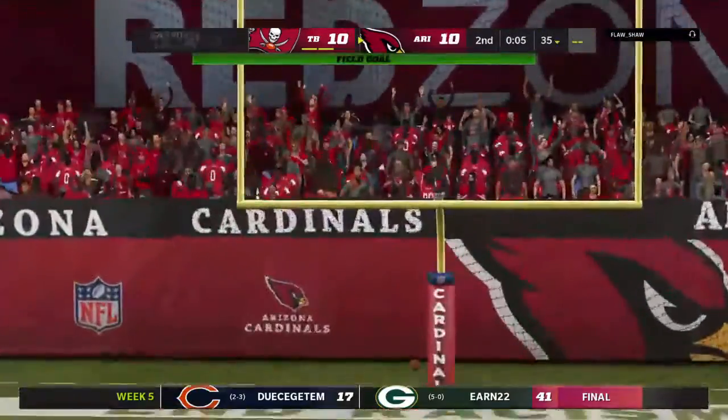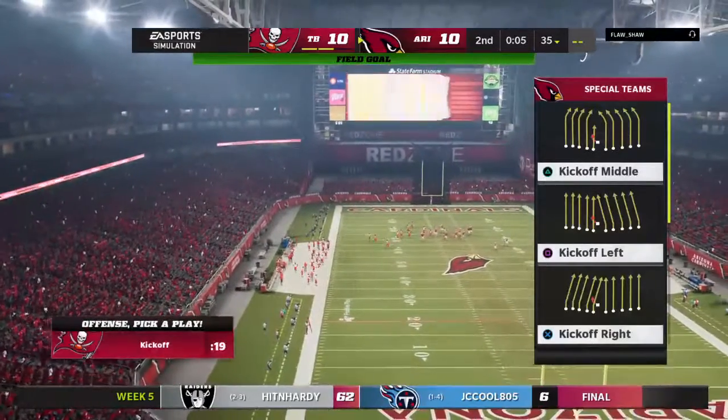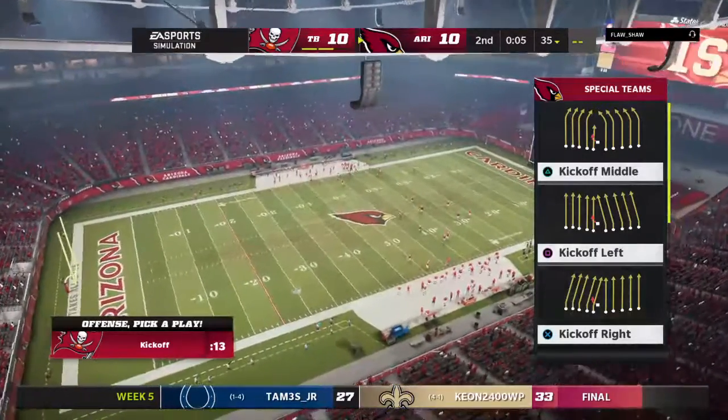The kick by Fairbairn is good. And that will knot things up here late in the first half. So quite a turn of events. The late turnover turns into 3 points, and now we are tied with halftime approaching.